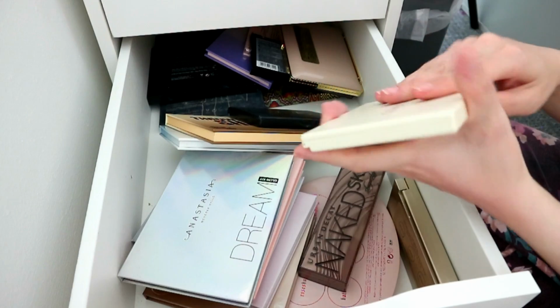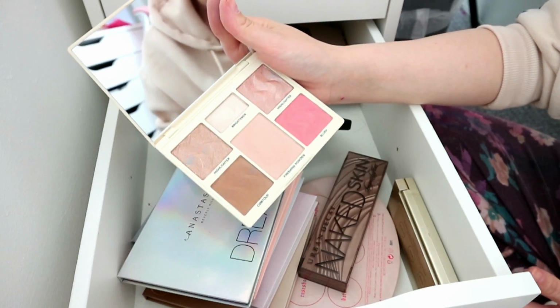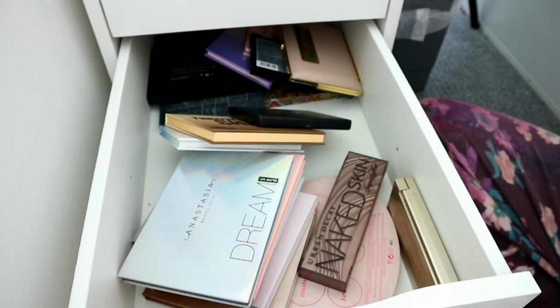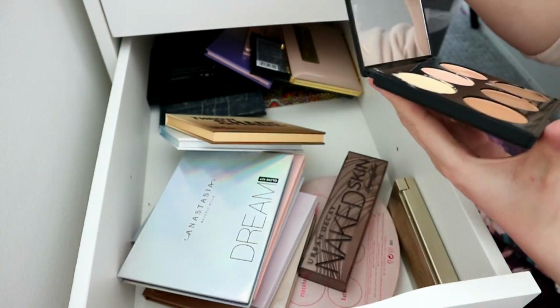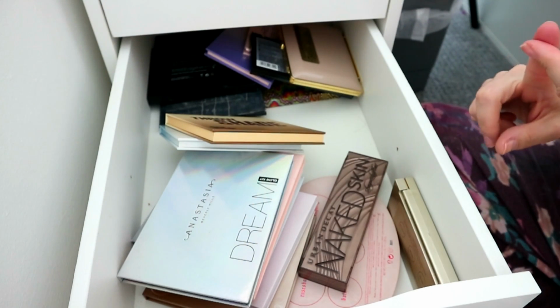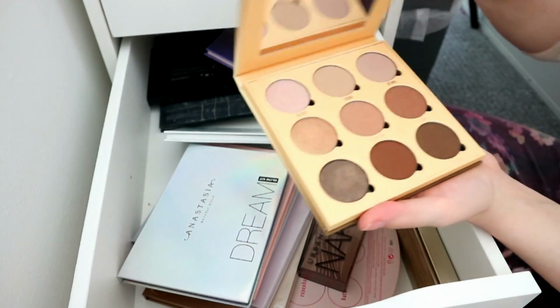For this drawer, okay, I've got my Cover FX palette. I was dying for this for such a long time. I honestly never reach for it, so that can go. Gutted. Sleek cream contour kit, that can go. I've got my Makeup Revolution and I have my NYX. I don't feel like I need that one.